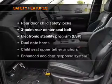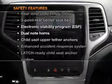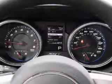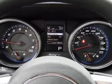If safety is a high priority, rest assured knowing that these top safety components are included. Traction control, stability control, low tire pressure warning.